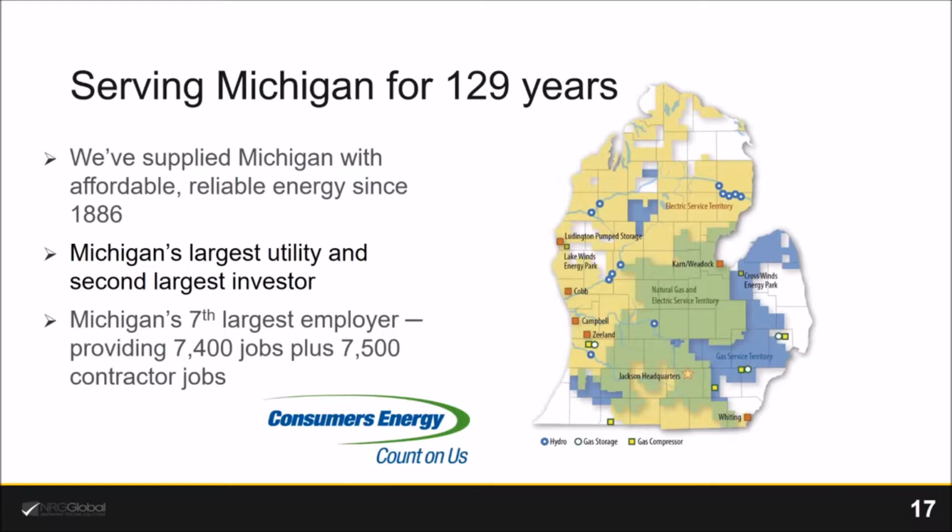So a little bit about Consumers Energy. We are a joint gas and electric utility serving the lower peninsula of Michigan, most of it, not all of it. We have 1.8 million electric customers, 1.6 million gas customers, scattered all over the state. We have a lot of rural and a lot of urban areas that we serve, so we face some interesting challenges when we get out into the middle of nowhere with some of our work. And we've been in business, located here in Jackson, Michigan for 129 years.